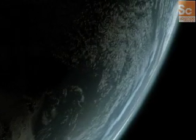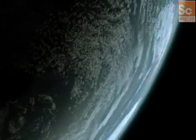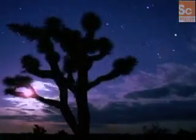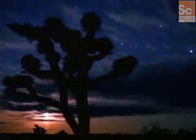Another key to life on Earth is our planet's rotation. When compared to other planets, Earth rotates rather quickly, completing one revolution every 24 hours. This means both day and night are short enough that temperatures don't fluctuate wildly.